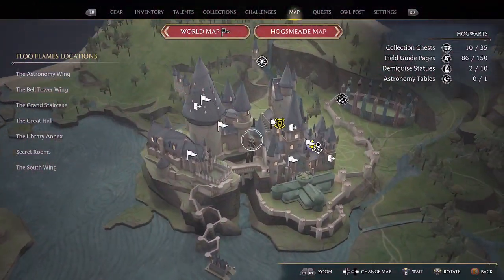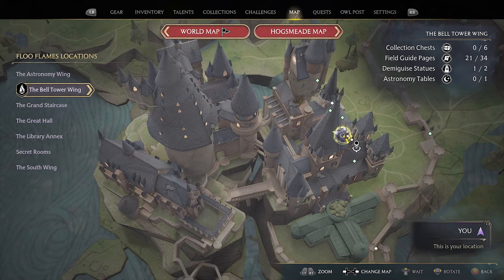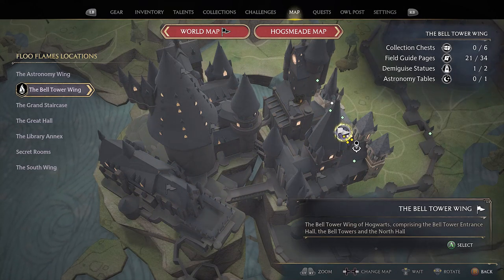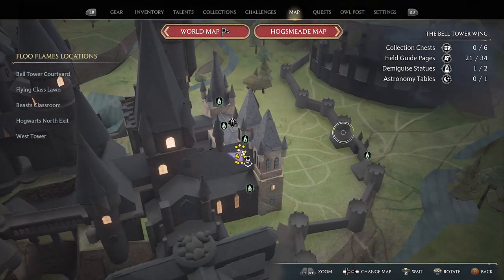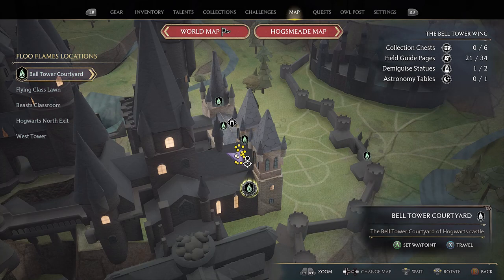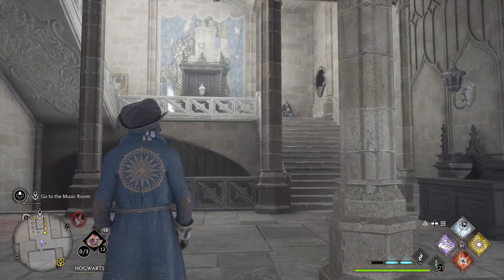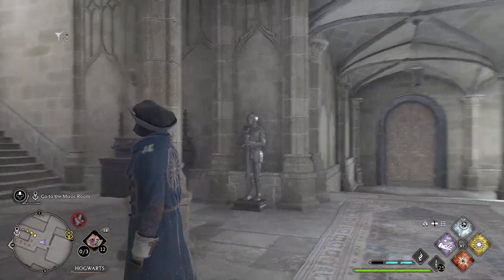This Hogwarts Legacy video shows you how to complete the Moth Mirror Puzzle found in Hogwarts, Bell Tower Wing, North Wing. The nearest flue flame is Bell Tower Courtyard, and the mirror can be found on the long set of stairs that lead up to the music room and the school bells. You will need level 1 Alohomora, so you must progress far enough in the main quest to get it.